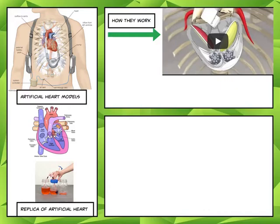There are 7 parts to a heart: the vena cava, the aorta, the left and right atrium, the left and right ventricles, and the pulmonary artery. First, the right atrium collects blood. The blood is then pumped to the right ventricle, to the lungs, for it to get oxygenated. Finally, the left atrium collects the oxygenated blood, and the left ventricle pumps it to the rest of the body.